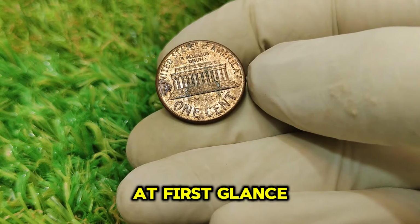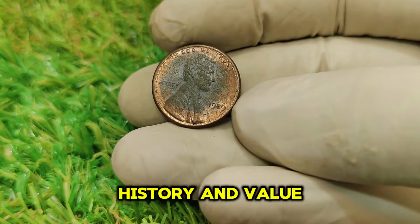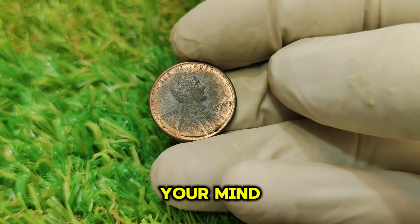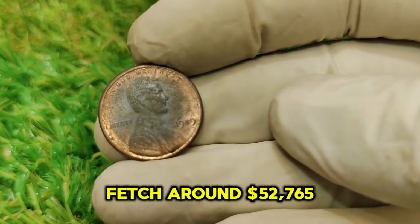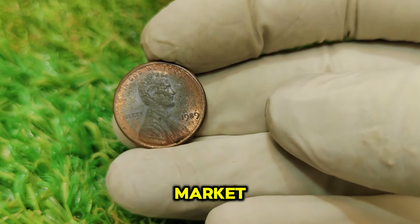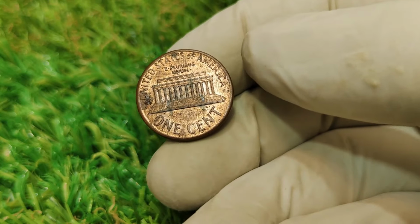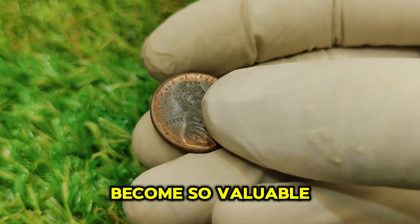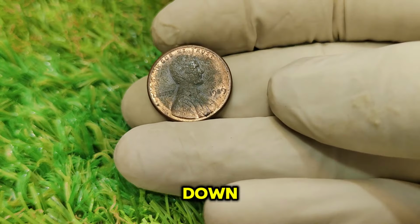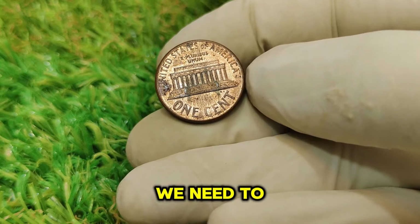At first glance, it might seem like just another penny, but this coin holds some fascinating history and value that might blow your mind. Today, this penny can fetch around $52,765 on the open market. That's right, a single penny worth over $50,000. But how did this humble coin become so valuable? Let's break it down. To understand the value of the 1989 Lincoln penny, we need to go back a bit.